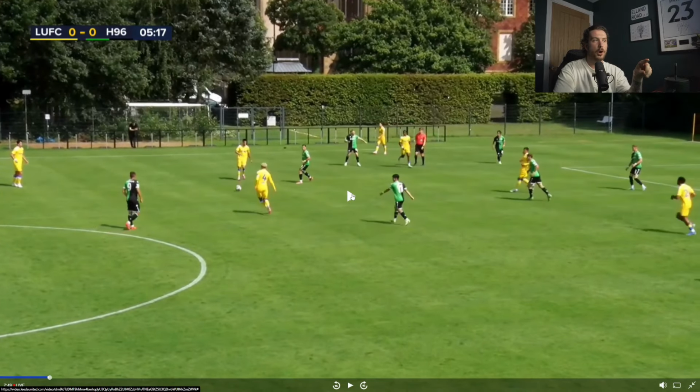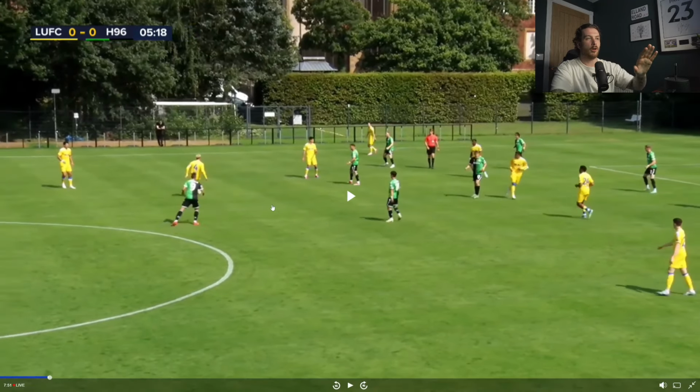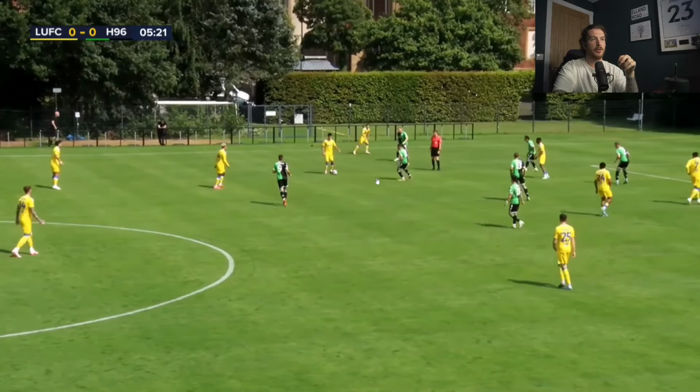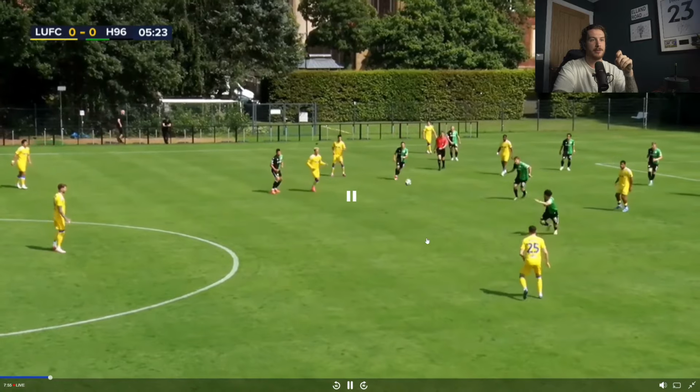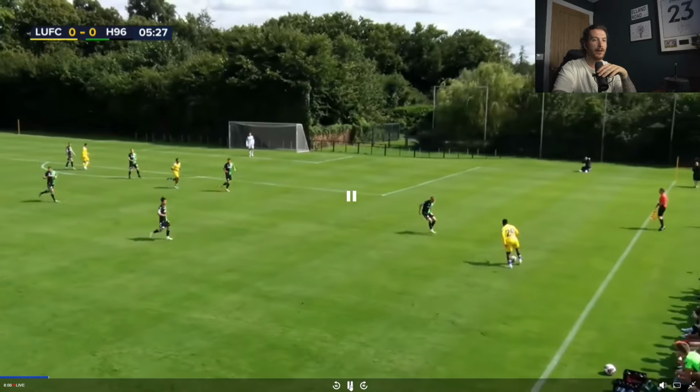Ampadu again showing for the ball, Gruev showing for the ball. A lot of the time you've seen Ampadu and Gruev, or whoever the midfield two are, maybe both back here on the halfway line, but look how high up they are. They're giving options in the final third almost and trying to create something and switching the point of attack. So it's really good to see that we're still trying to move the ball fast.